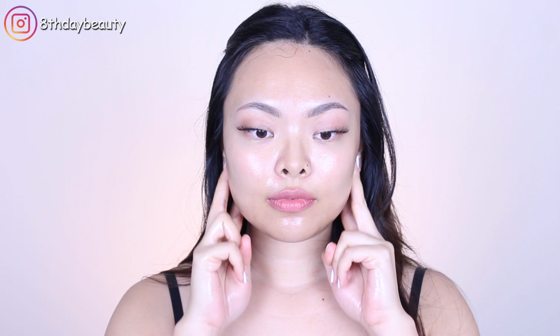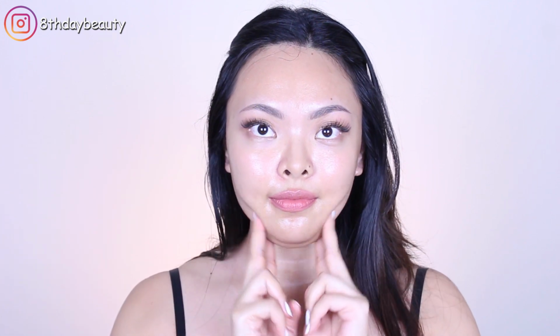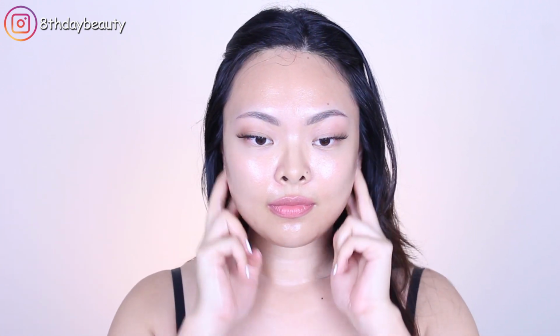Next is the jaw area. So for this massage, I make a peace sign, and I'm going to place my middle finger right in front of my earlobe and my index finger behind my ear. Then I'm going to gently push and slide my fingers down my jaw towards my chin 25 times.